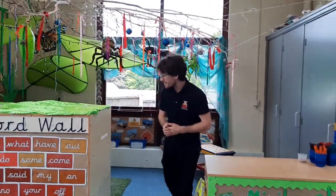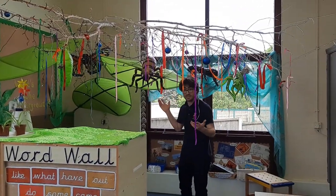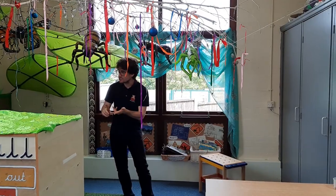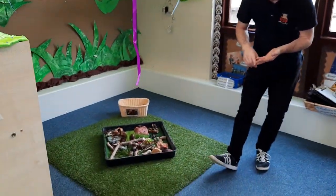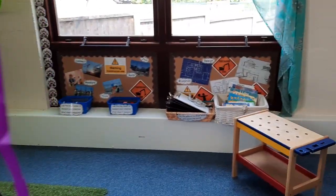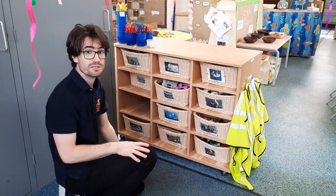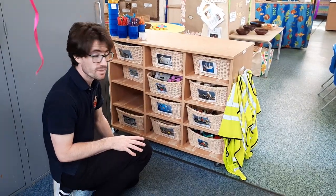This area just behind me is our construction area. And at the moment it's looking a bit like a big garden. But in here we have Lego, we have Duplo, some building blocks, we have lots of small world toys, so we have lots of baskets around here with people, sea creatures, cars, pirates, castles, and it's all here for you to explore when you come in September. Let's carry on.